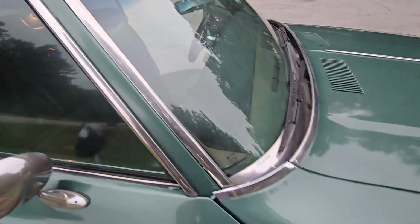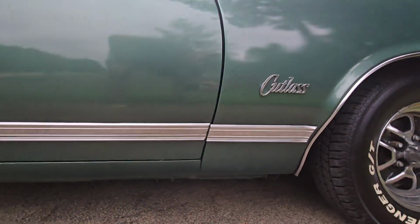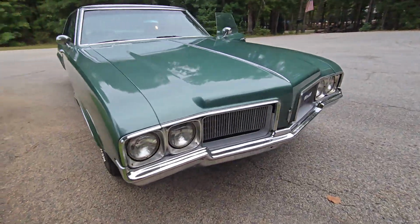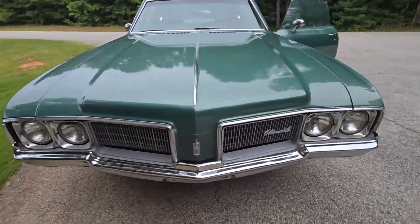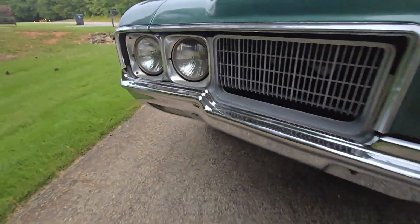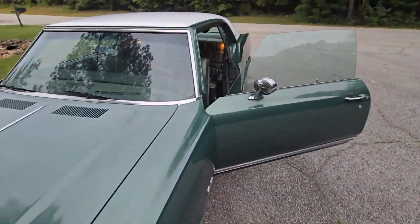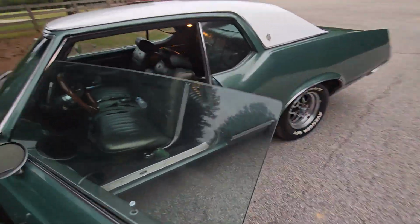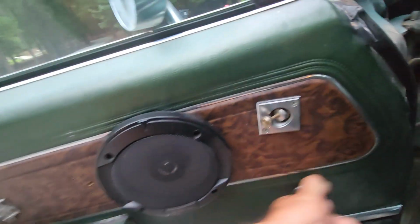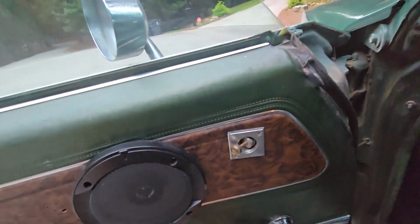Down the pillars look great. Bottoms of the doors look good. The grille looks good. Like I said, the bumpers are original, so they look original, but in good shape. Survivor original. All the windows roll up and down. A little squeaky. They roll down easily.